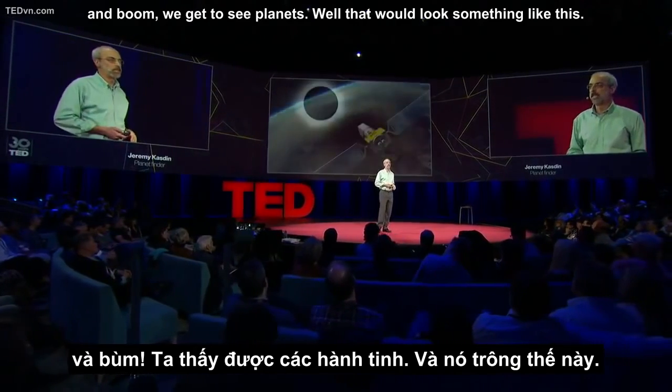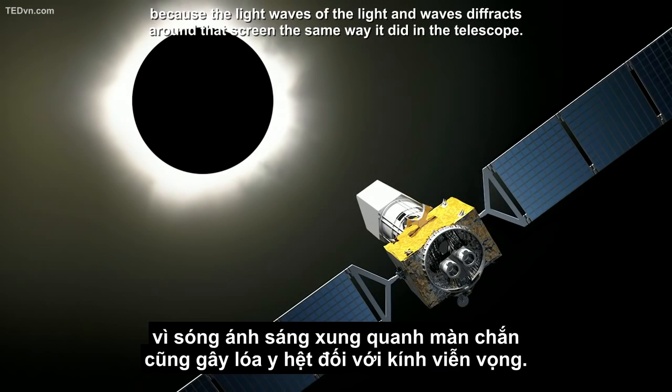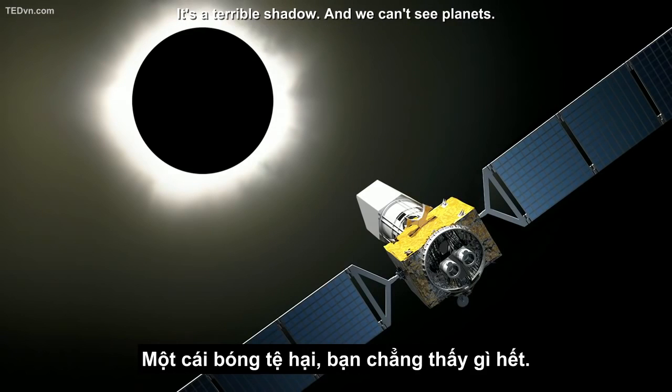Well, that would look something like this. So there's that big screen, and there's no planets, because unfortunately it doesn't actually work very well, because the light waves diffract around that screen the same way they did in the telescope. It's like water bending around a rock in a stream. And all that light just destroys the shadow. It's a terrible shadow, and we can't see planets.